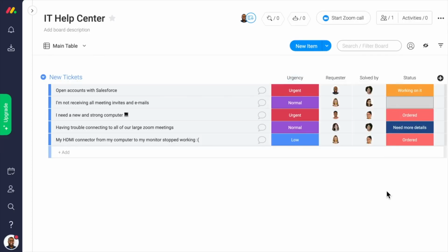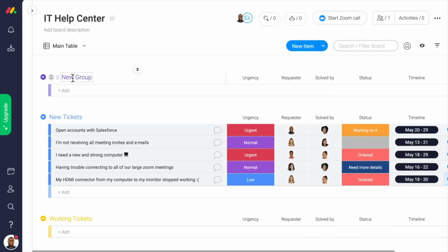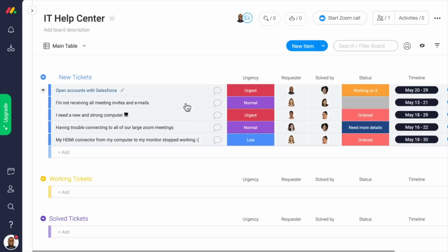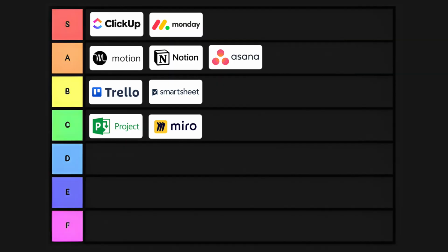The new AI features help summarize project updates and predict delays, but even without the AI-specific tools, the automations and dashboards make leadership feel effortless. In my opinion, Monday is one of those rare tools where you start it as a small team and it can scale to a 100-person company without any issues. So because Monday is this powerful balance of power and peace of mind, it's going to get an S tier rating.